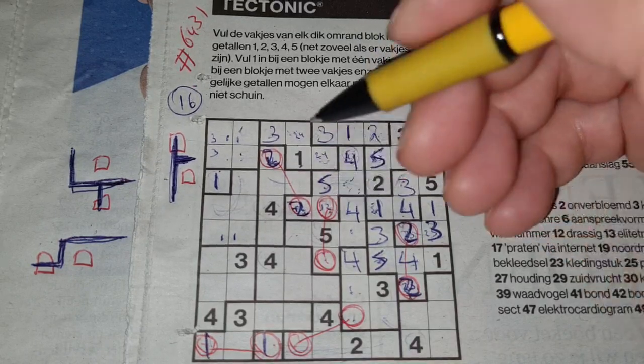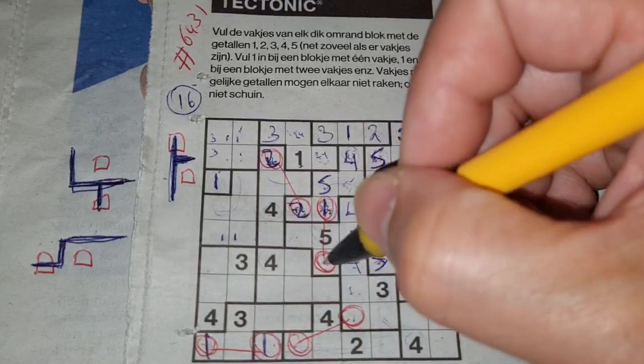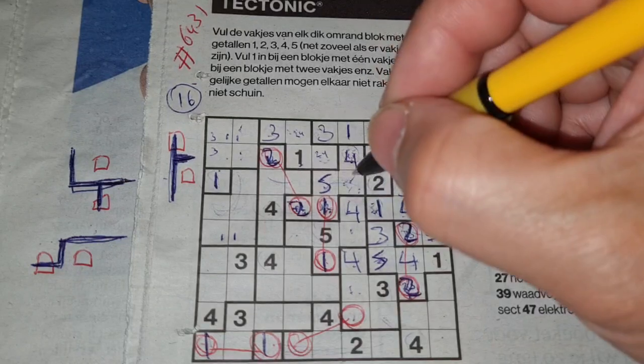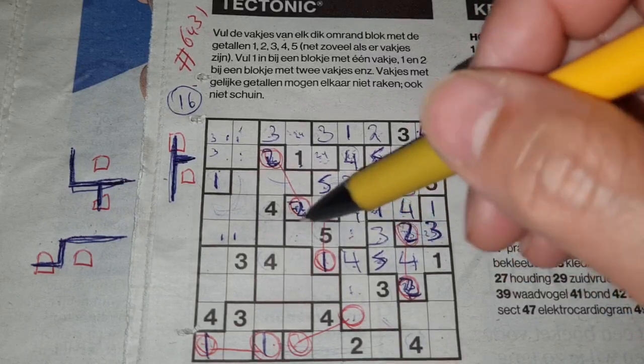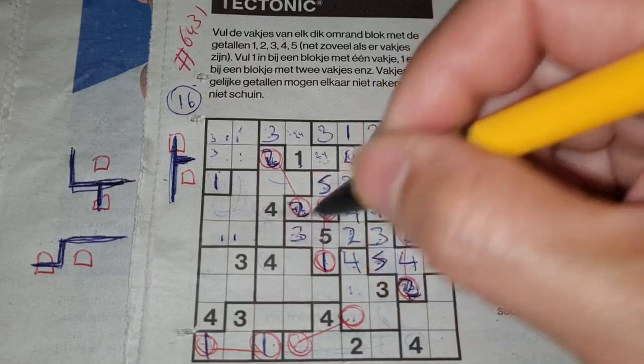So this box can't be a 2 anymore. This box should be a 1 then. Okay, it is connected with that box, so that should also be 1. 1 box left in this W area shape for number 3. 2 numbers left in this area for numbers 2 and 3. We have a 2 there, no 2 there. 2 should be here and the 3 goes there.